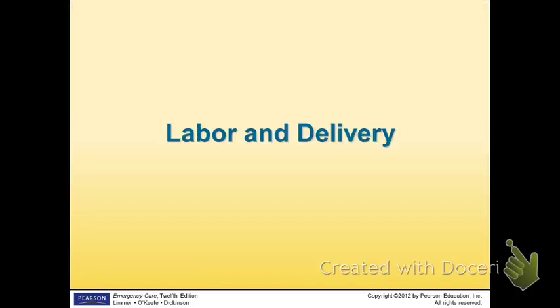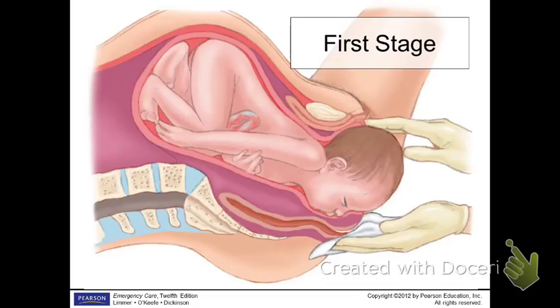Okay, so if we're going to talk about pregnancy, I mentioned that the baby is developing inside the uterus. When it comes time for the mother to actually give birth, we're going to talk about that process, labor and then delivery of the baby. Okay, so labor and delivery is divided into 3 stages: first, second, and third stage.